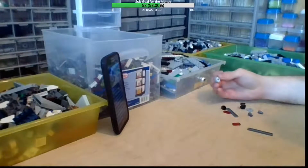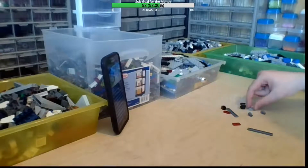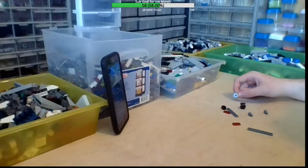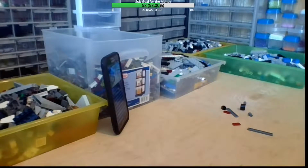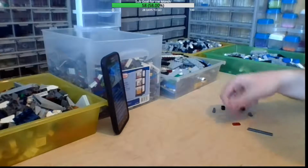I guess I forgot to mention what this is either. This is the 2008-2009 clone battle pack. So right now we're parting out the little walker thing that doesn't even remotely look like an AT-RT, but we're parting that out right now. I forgot to say what it was.